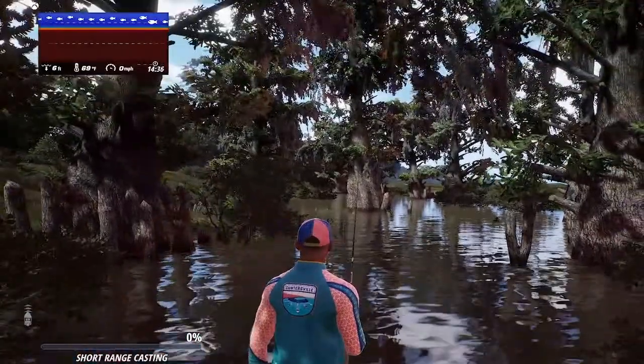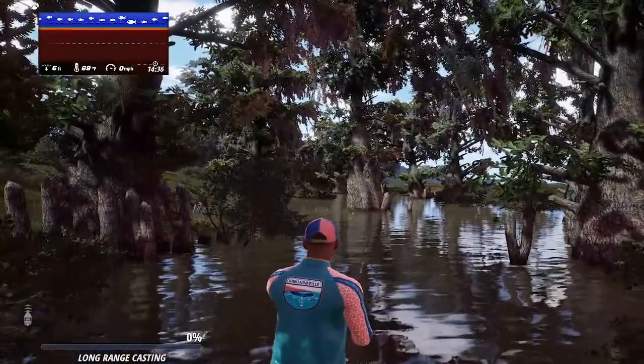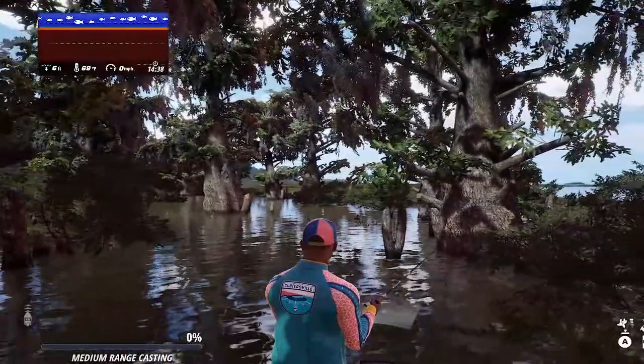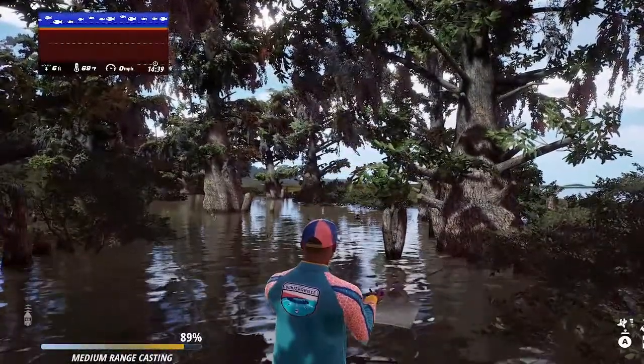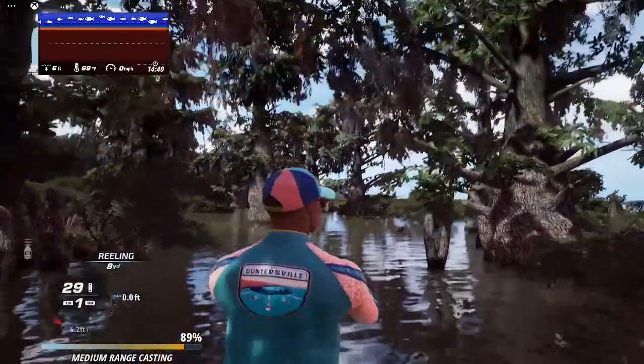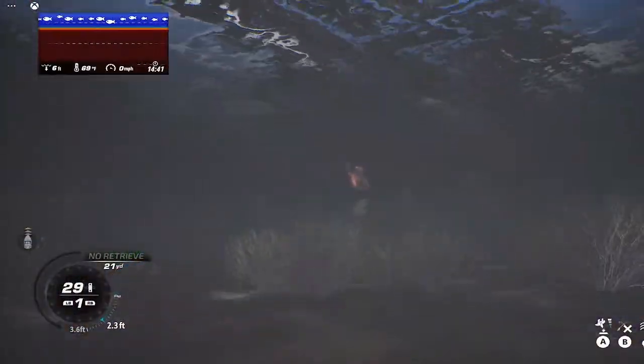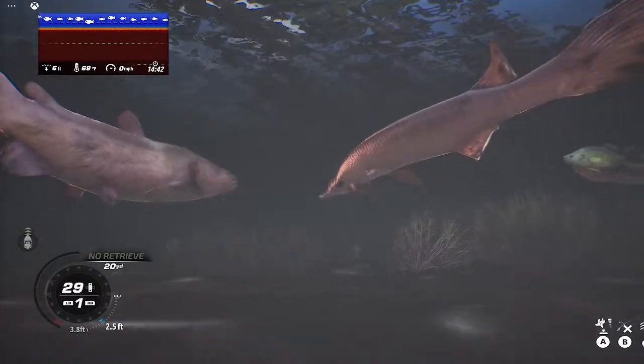It's kind of slow switching your long range to medium range to short range casting. Medium range cast always goes to the left where I think it's going to go, so I started pulling a little bit more to the right to get it where I want it to go.